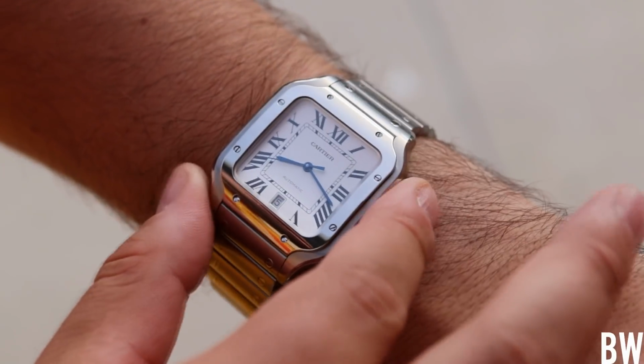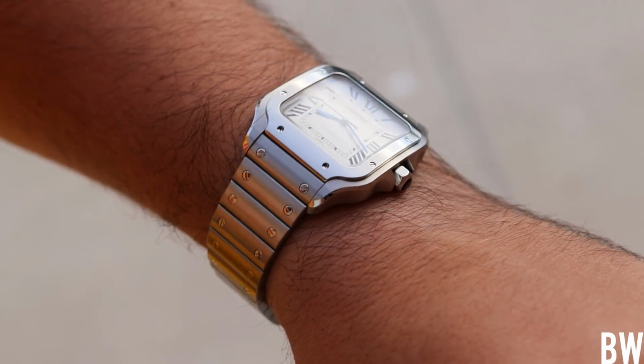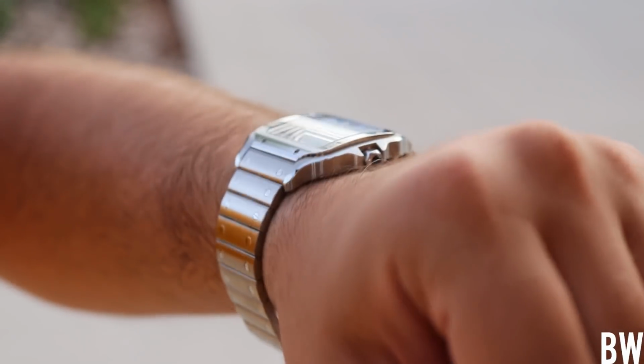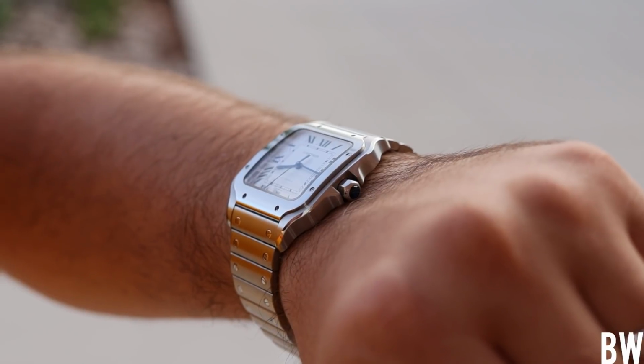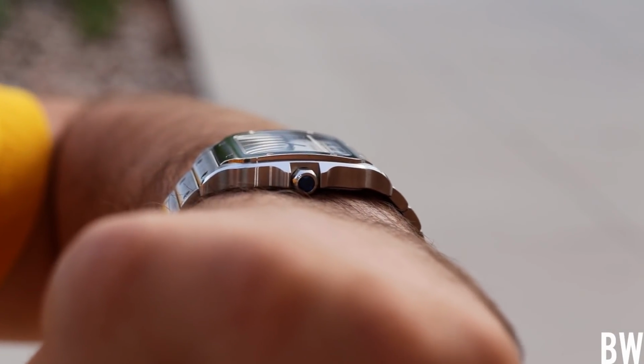This represents a value, almost a steal at its retail price. Cartier could and probably should be charging a whole lot more for this piece. And I think they would be justified in doing so. So let's talk about the negative elements here, and then we'll wrap up the video with some final thoughts.